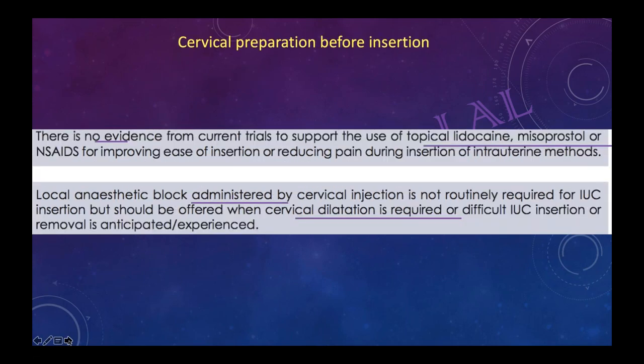Okay. Then sometimes you will get a question for this also. What is the role of cervical preparation before insertion? There is no evidence to use local lignocaine before insertion. NSAIDs may be offered to reduce pain or cramps to the patient, and local can be given in one condition: if cervical dilatation is required and it is difficult, because sometimes we are not able to insert the IUCD and dilatation is required, so that time local can be given.